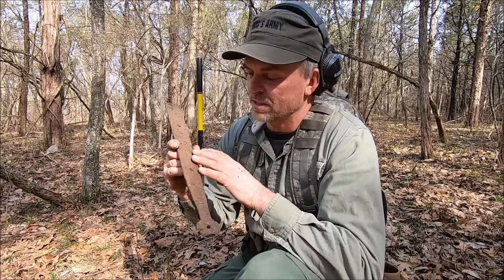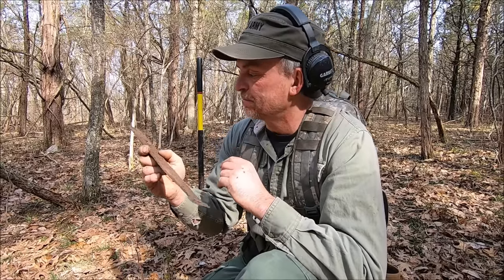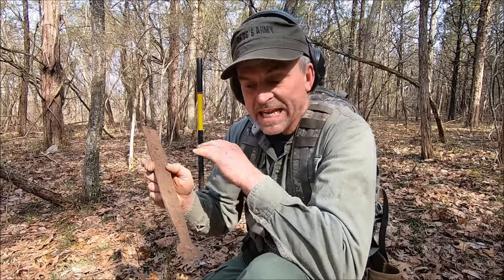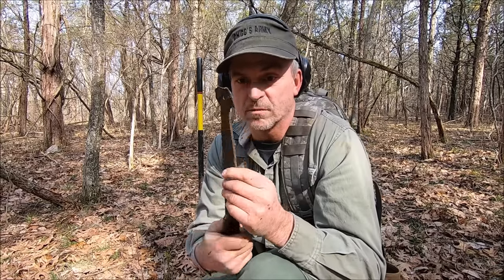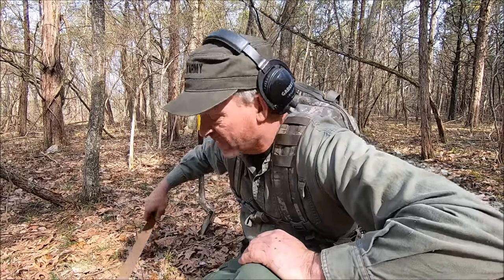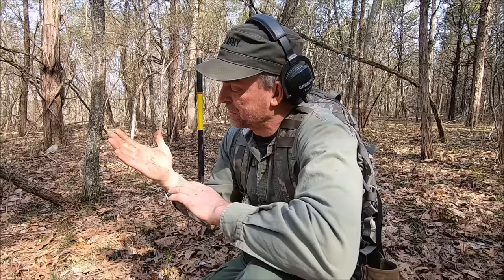This is pretty cool. This is hand wrought. It's probably like a hinge, and you can see the end here, you know, where you put the nail, and that's good, you know, handcrafted work. So, except if there was a house.